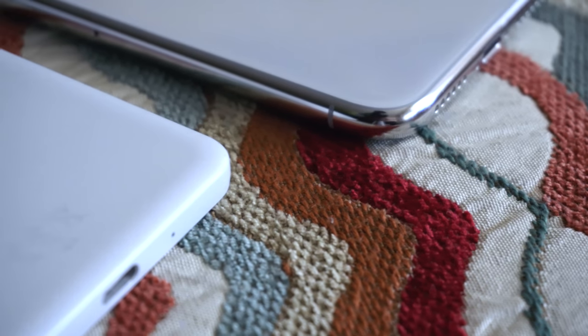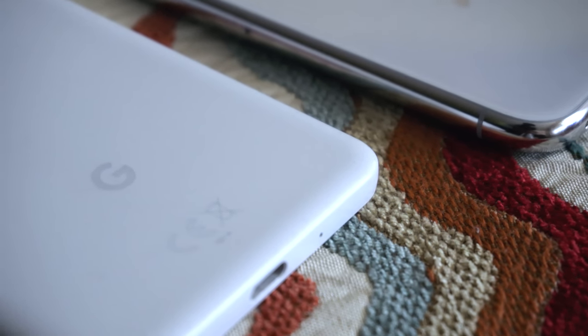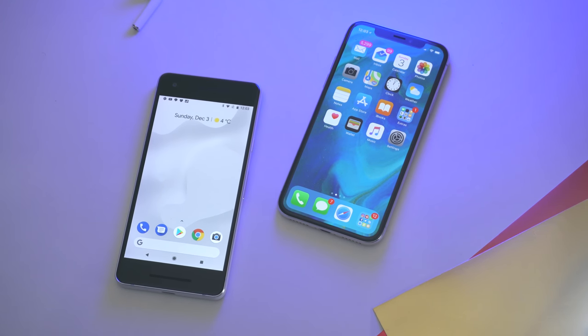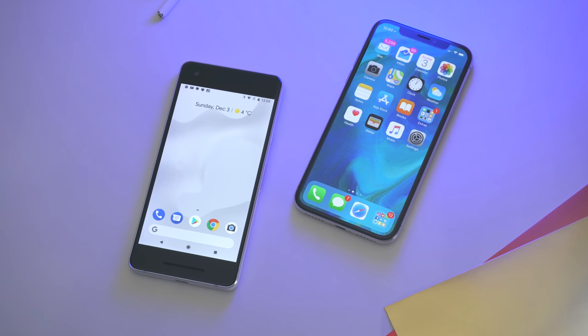The sides of both phones are metal, but their fronts are very different, as the iPhone 10 is almost all screen with the controversial notch at the top. The Pixel 2 has quite a large bezel above and below the screen that holds the two amazing front-facing speakers.